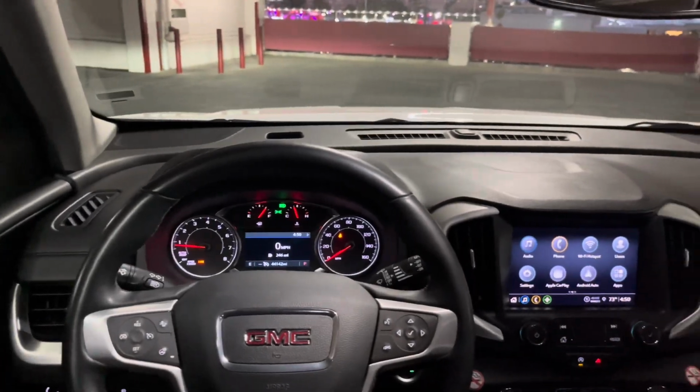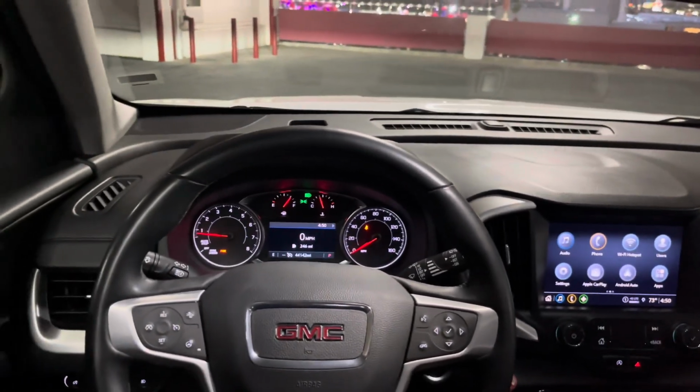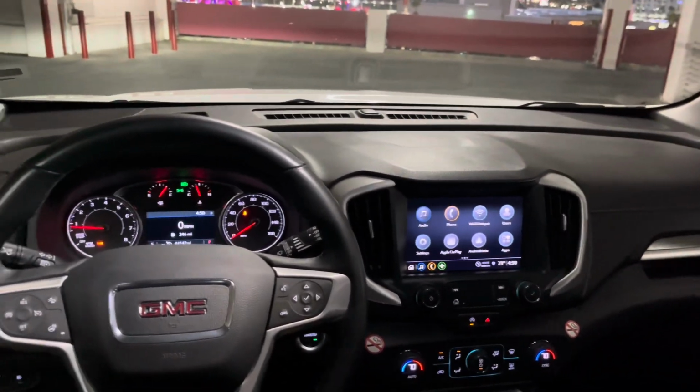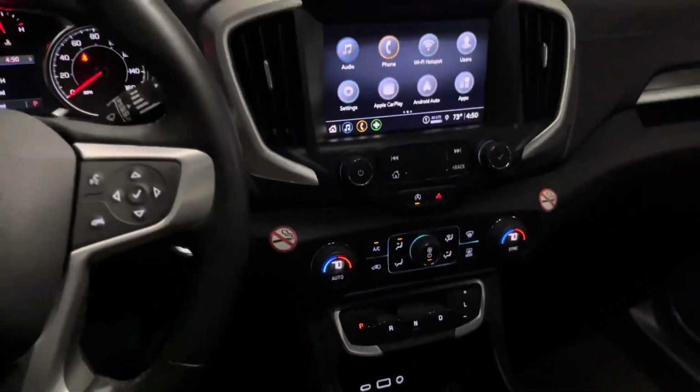So overall, guys, I'd say the interior of the Terrain here is pretty average. It's nothing crazy. It's not the latest and greatest in terms of technology or quality or anything like that. But it is pretty well laid out outside of this crazy gear selector thing down here.